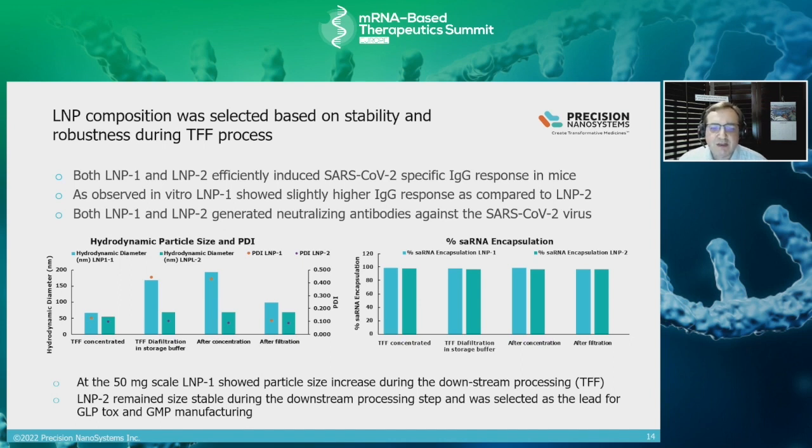However, when we did downstream processing, I don't have a pointer, but on the left graph, you can see instead of having bars all the same height, after the TFF step for the LNP1, we saw a dramatic increase in particle size. So it would appear that this LNP1 is more shear sensitive. We repeated this a number of times. It's a real result.